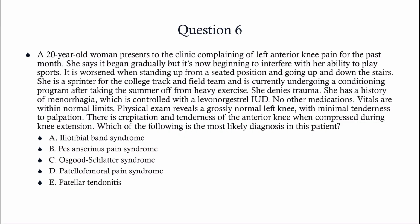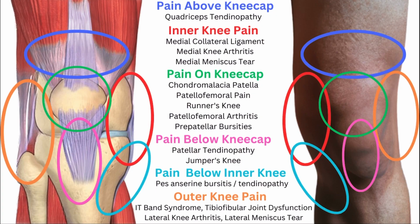Okay, what is our answer? Patellofemoral pain syndrome. Now, this is really challenging because you hear all these orthopedic things, and it can be really confusing. Well, one of the things that helps me remember is something like this. If you know the general region, it can really help you narrow things down.